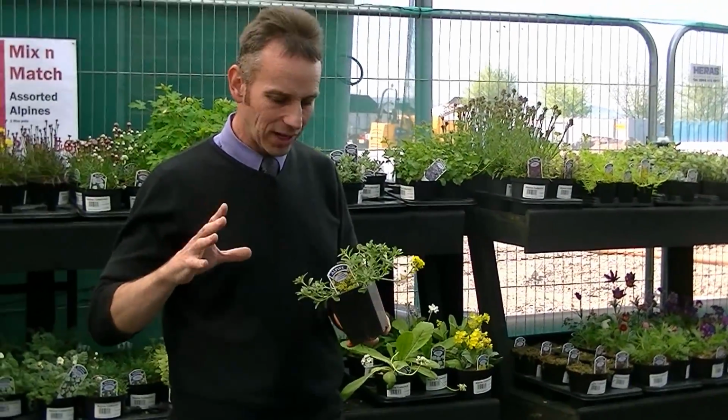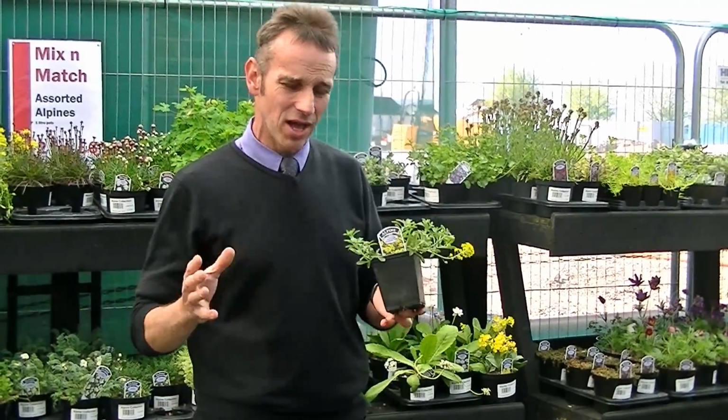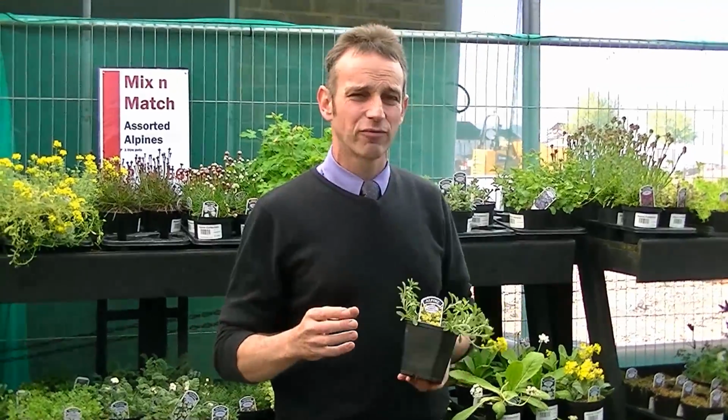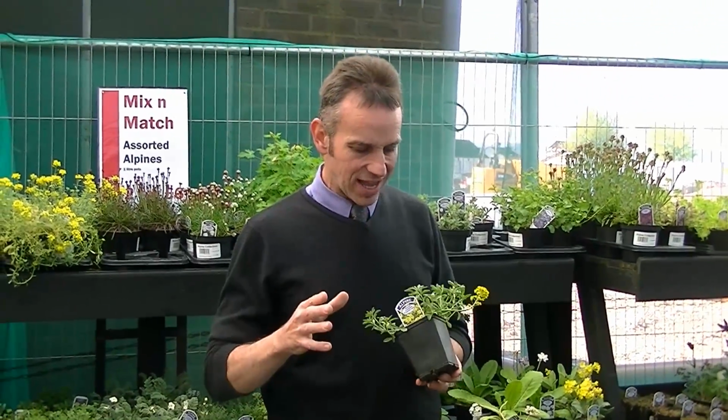You'll be amazed how quickly these rockery plants will start to spread. But mix in some good coarse grit when you're actually preparing your rockery. Make sure they've got a good free draining site, nice and sunny, and they'll soon start to spread very quickly.